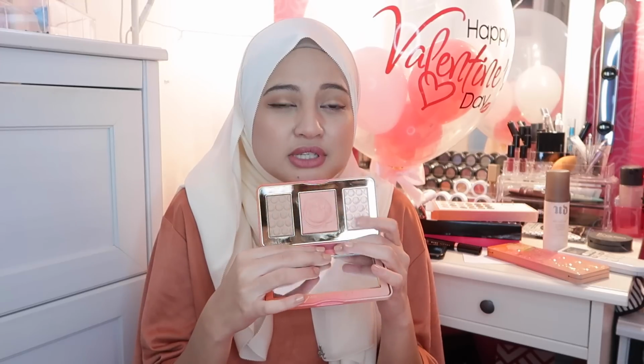I rasa this is a really, really gorgeous and cute collection from Too Faced. I like the lip gloss. I really like the blusher. A really nice natural glow, a really nice natural blush dekat pipi you, which just like that tau. Trio ni, this trio palette ni, I rasa it's okay. Dia tak bam. It's not a bam kind of highlighter, blush and bronzer.